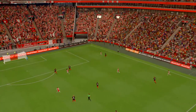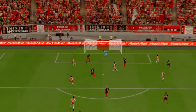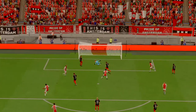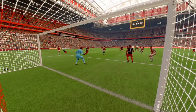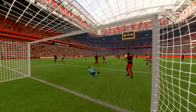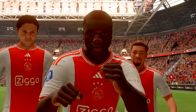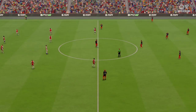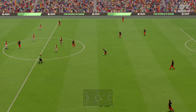Well, let's look at this again. He's done superbly well to pick out a teammate here, and the finish is just as good. That's an excellent goal. Good. 2-0 now, and back on the way.